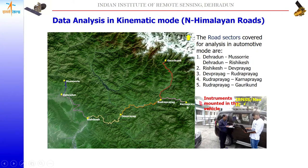Continuously we are logging the data from there. Another speciality of this particular track from Dehradun to Gaurikund is that this track is around 280 kilometers, but the elevation difference is only 1000 meters. Whereas if we talk about the Dehradun to Mussoorie track, here the total horizontal track distance is around 40 kilometers, whereas the elevation difference is also 1000.